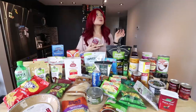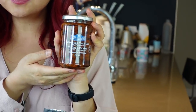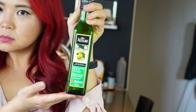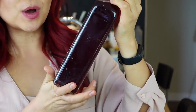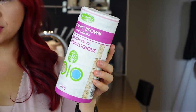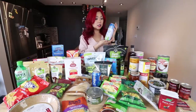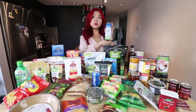So good. Next, sun-dried tomatoes. A little jar of sun-dried tomatoes. Delicious. Next, we also found some extra virgin olive oil. I think this was only like $2. Red wine vinegar. I was very excited about this as well. Brown rice cakes. Yes, you can find these at the dollar store. You guys know rice cakes, okay? These are the dry rice cakes and you can put peanut butter and stuff on top. And then last but not least, I also found coconut water. This is 100% pure, 100% natural coconut water. If you like coconut water, go to the dollar store.